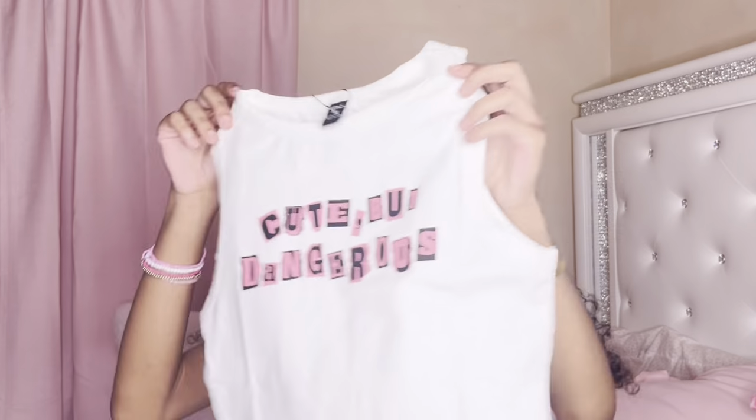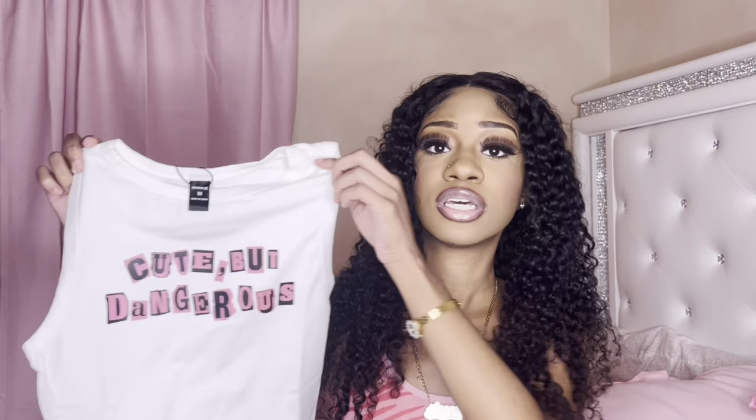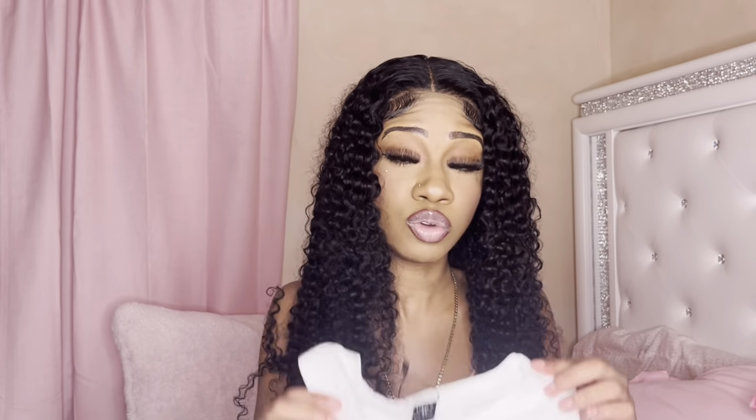All right, y'all, so let's go into the clothes. So I got this cute little shirt, a white tee, and it says cute but dangerous because I am cute but dangerous. I'm dangerous. Stay away from me. All you hoes that don't like me, I advise y'all to stay away from me before you see God and you don't see another day.